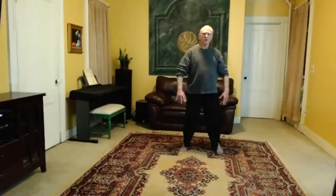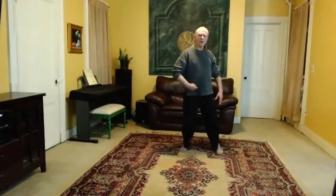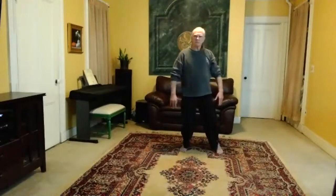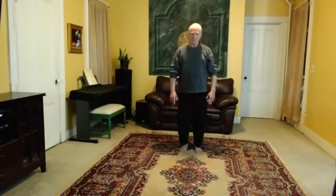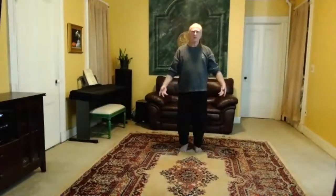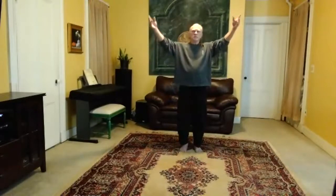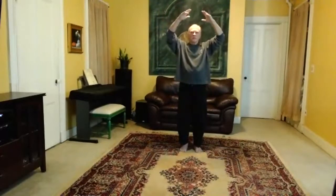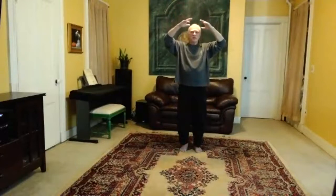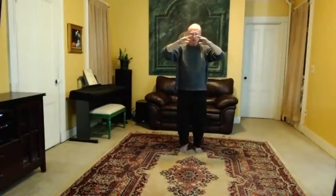Feel the ball of the right foot, set the right knee, spiral down to the left, sink into your right quad, and step in. Take a deep breath. And press down and disappear the chi. Dissolve into the emptiness, into the stillness.